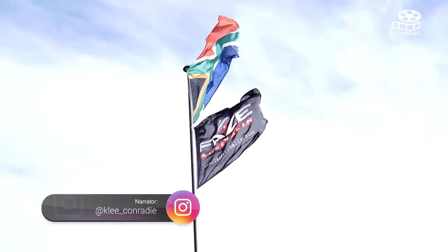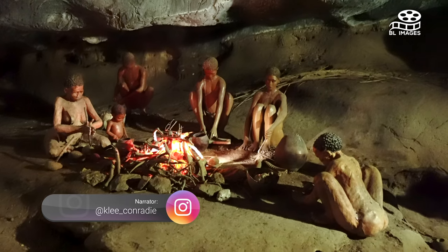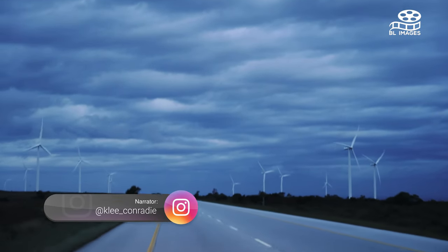What an incredible journey it has been, from the heights of Bloukrans Bridge to the depths of the Kango Caves. The Garden Route has left us in awe.